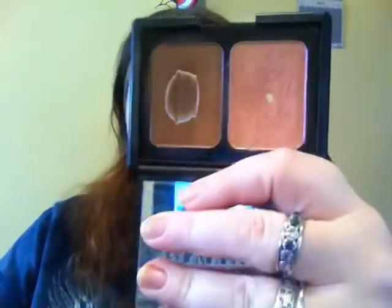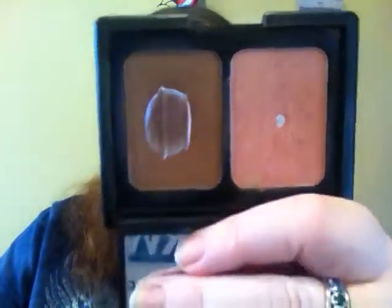Here is my e.l.f. Contouring Blush and Bronzer Duo that I am wearing some of today. The pan on the blush doesn't feel like it's gotten much bigger. The pan on the bronzer has gotten a little bit bigger, and it's only gotten a little bit bigger because I realized that this was making my contour orange. I know this is supposed to be an almost universal coloring, but it is not universal for me.